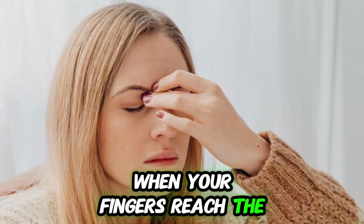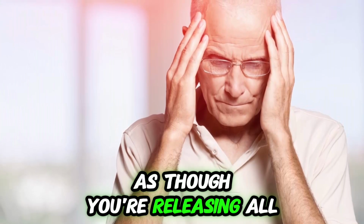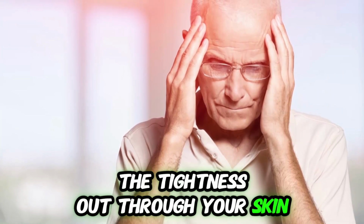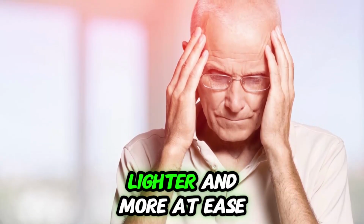When your fingers reach the outer ends of your eyebrows, give a slight pull outward and down, as though you're releasing all the tightness out through your skin. Repeat this 2 or 3 times, breathing deeply the whole time. By now, you should feel calmer, lighter, and more at ease.